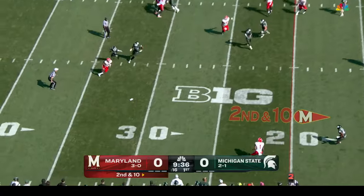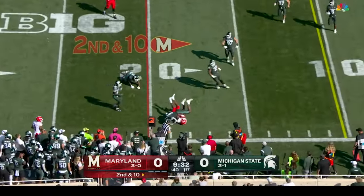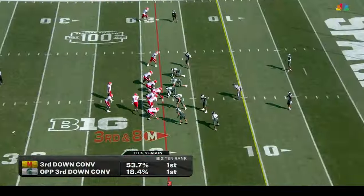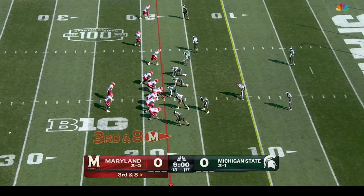Back to the air, Tagovailoa flush. There he goes. Escapes the pass rush, something he does so well. Now has a completion to Prather. Not going to gain much yardage, bring up a third and long. See those third down numbers so far on the season. Call it a third and eight.